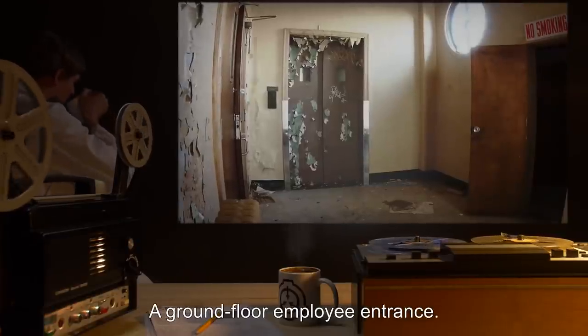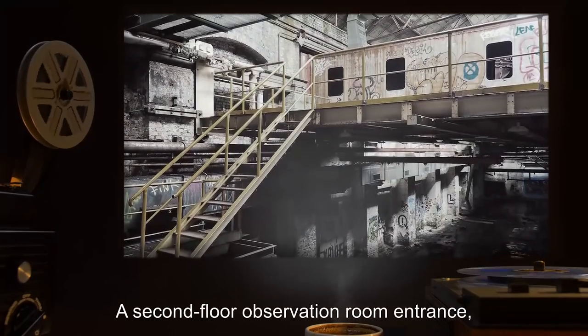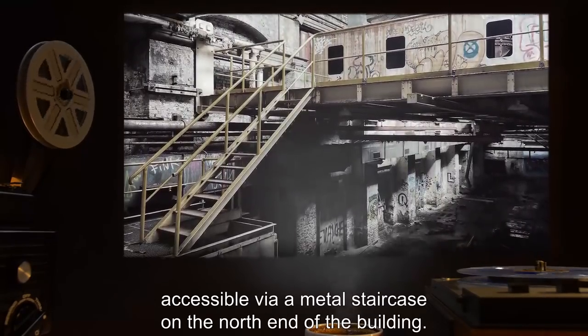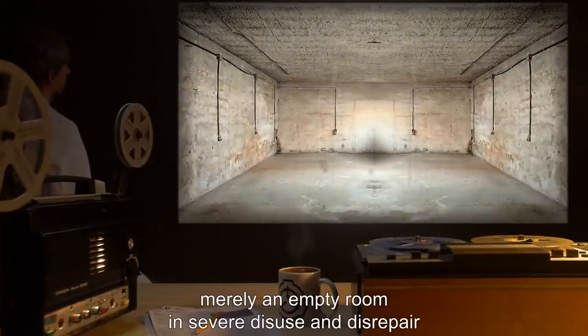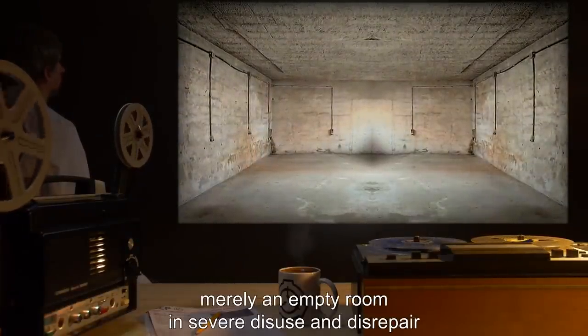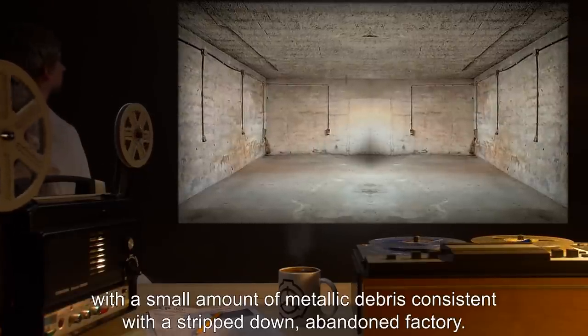A ground floor employee entrance. A second floor observation room entrance, accessible via a metal staircase on the north end of the building. When the main building is entered via the loading dock or employee entrance, no anomalies are observed, merely an empty room in severe disuse and disrepair, with a small amount of metallic debris consistent with a stripped-down, abandoned factory.